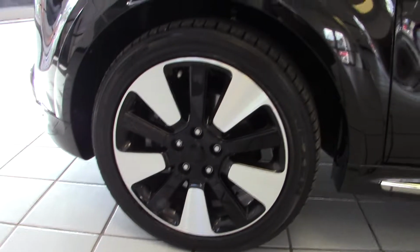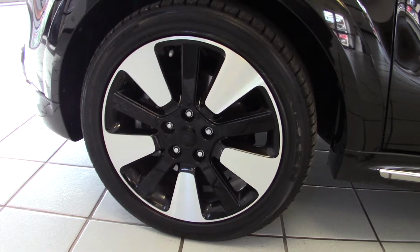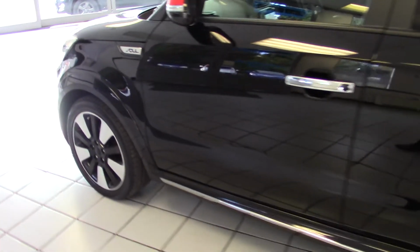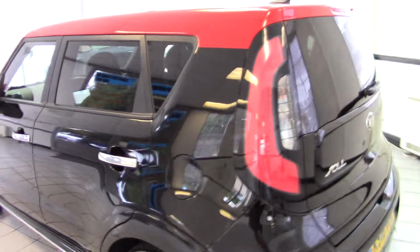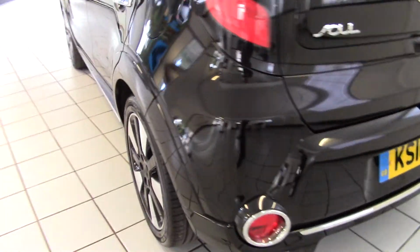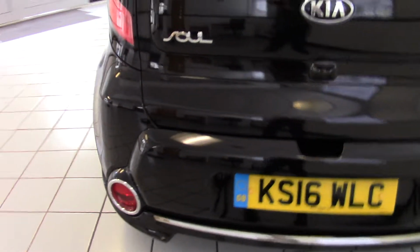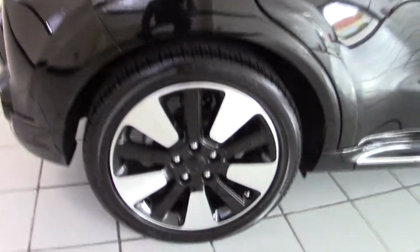So the Mix model comes with these very smart 18-inch alloys in silver and black, all in excellent condition, as is the bodywork, all chip and scuff free. We've got privacy glass on the rear side windows and also the tailgate. I'll show you all the wheels as we go around so you can see that they're all in good condition. We've got a reversing camera on this model as well, and that shows up on the sensor dashboard display.